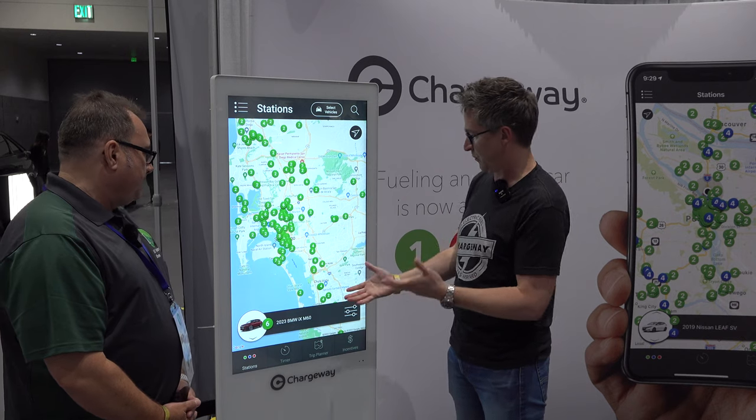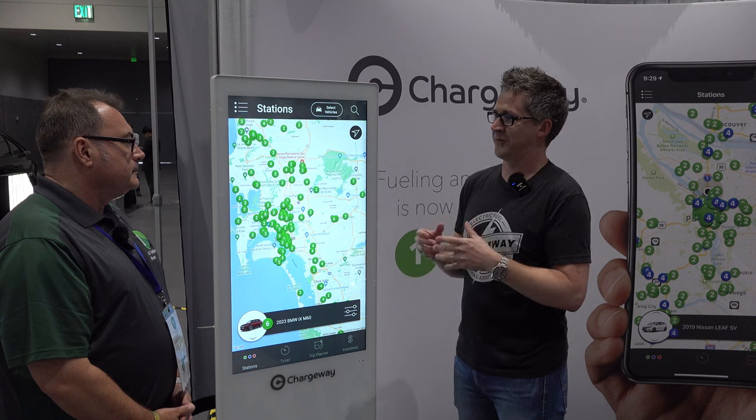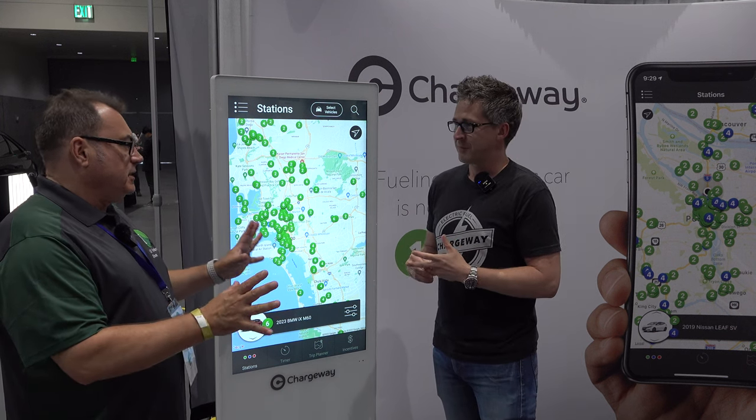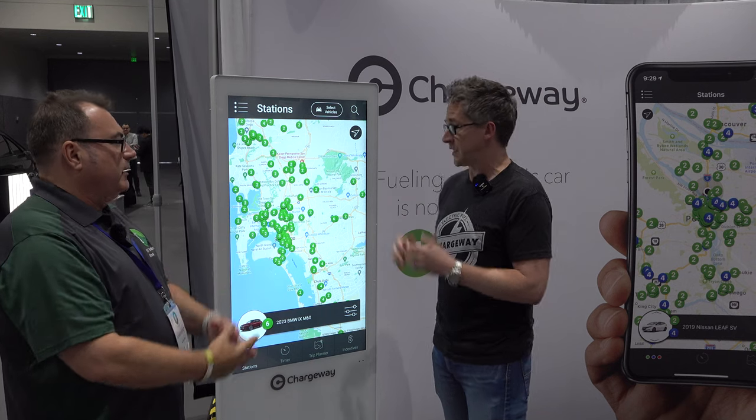So if you have a BMW iX, you use green stations. We also wanted to simplify how we describe it. So you made it easy to filter for the customer, who doesn't have to worry about the connector type. Just what's your vehicle, boom, we'll tell you. So they can see it, right?